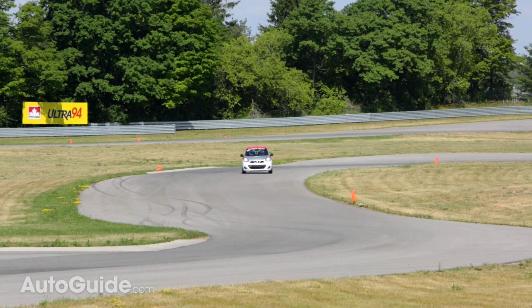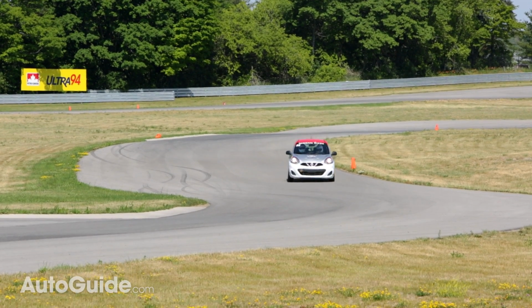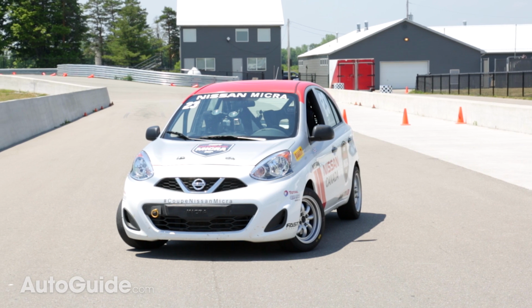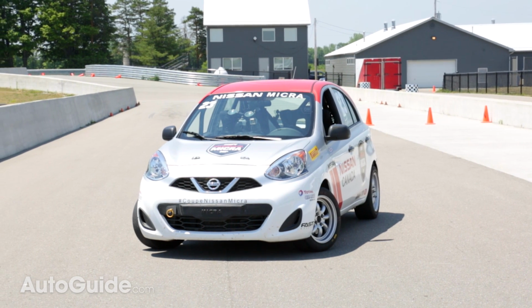It's unlikely that the Micra or this racing series will make its way to the US anytime soon, but the popularity is booming for the sport here in Canada. And for Canadians, this is proof that a cheap car can also be fun to drive and good enough to race. And as they say, what races on Sunday sells on Monday.